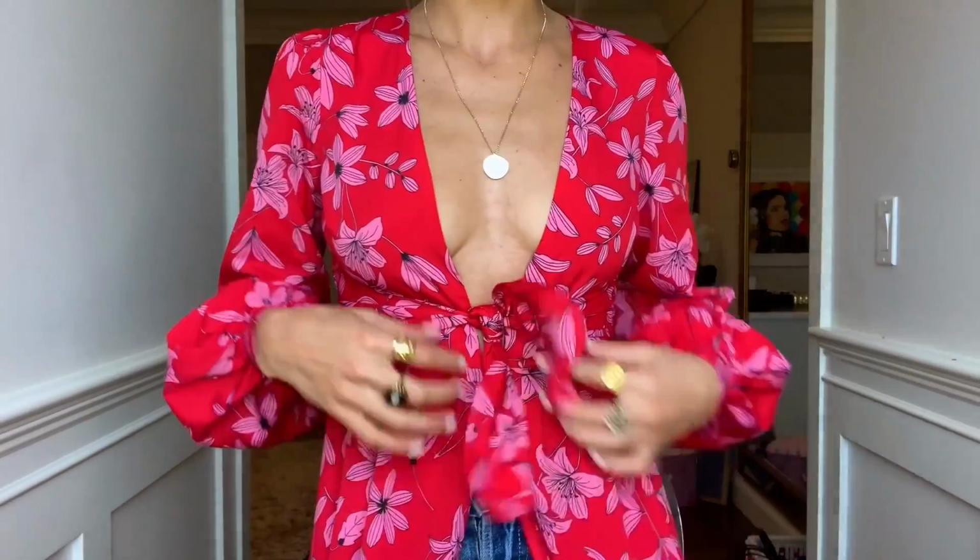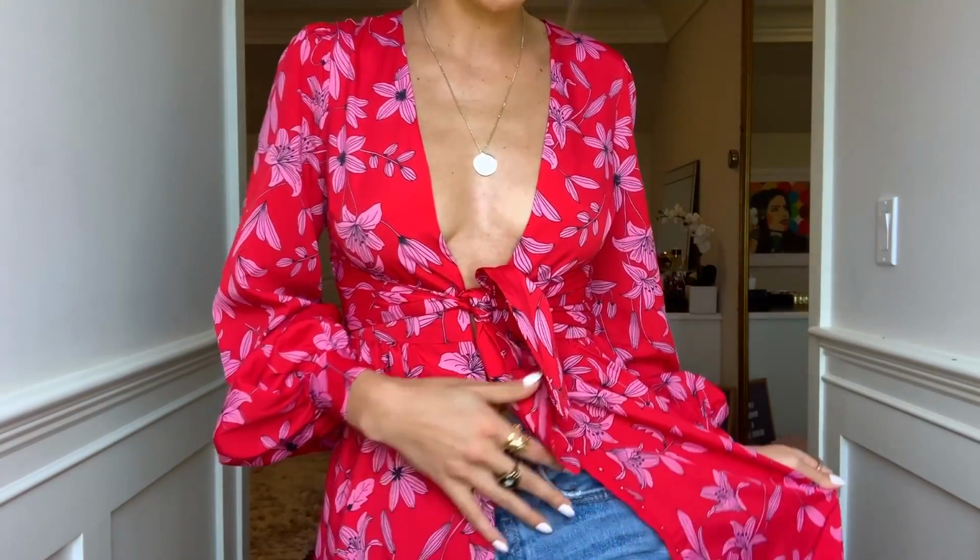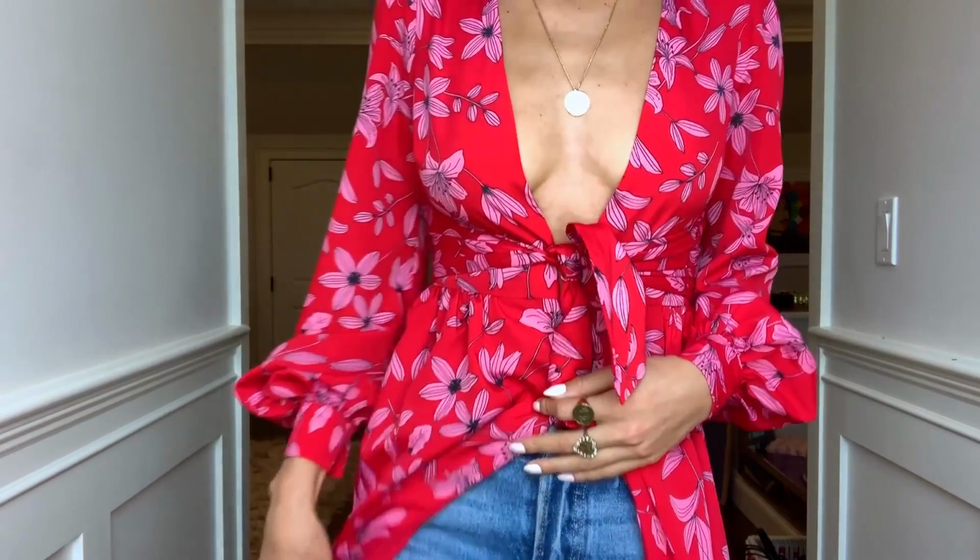Okay, I need to show you now. It's one of the prints we're doing, and this piece is very versatile. It's a dress or a duster. You can wear with denim like I'm wearing now, but at the end of the video I'll show you the full look. We've just been working so hard on this and I cannot wait for you guys to see all the pieces for this first collection. It's very bright, it's very summery, it's very me, it's very Brazilian.